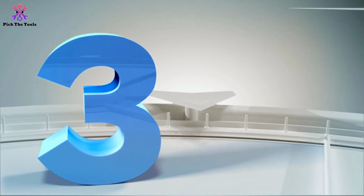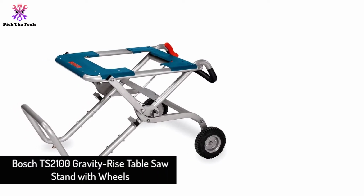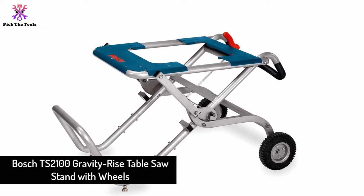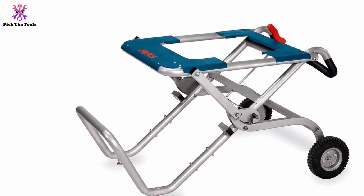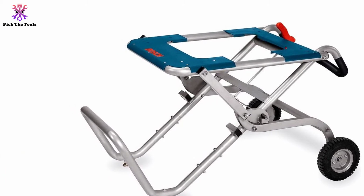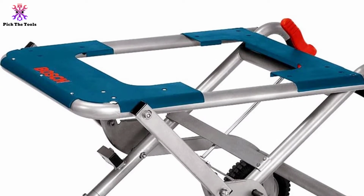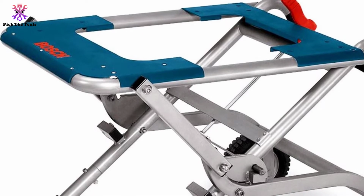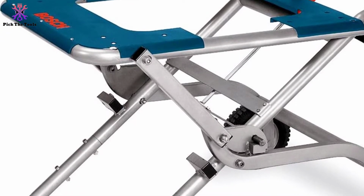At number 3, we have the Bosch TS2100 Gravity Rise Table Saw Stand with Wheels. Bosch table saw stands have several incredible features that will make cutting easier for you. You can work for a long time because of its perfect 22-inch height without any form of pressure on your back and other muscles. It has unique technology that makes the process of setting it up and leveling it pretty quick. This table saw qualifies as a universal table saw stand.